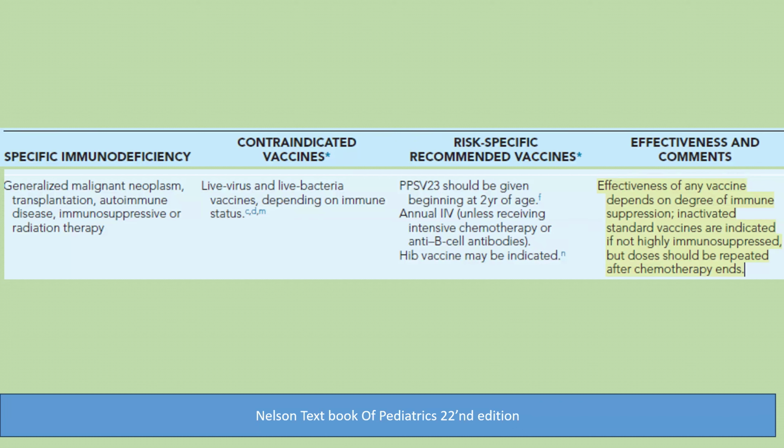Effectiveness of any vaccine depends on the degree of immune suppression. Inactivated standard vaccines are indicated if not highly immunocompromised, but doses should be repeated after chemotherapy ends. A very important point. We have started on leukemia. Can we give pentavalent vaccine? Yes, you can give.